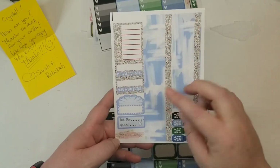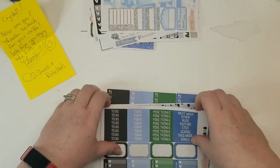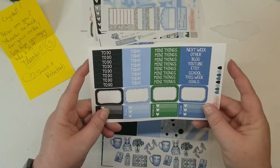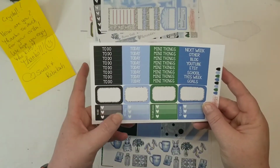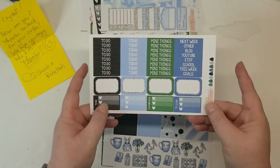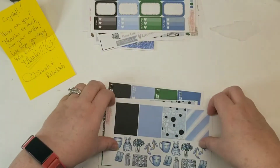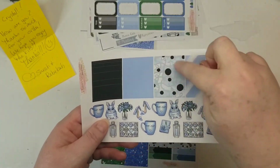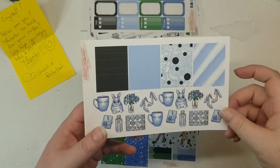Yeah, some weekly bill dues. Some words here: mini, next week, other, blog, YouTube, Etsy, school. To do, to call, to purchase, to clean. Loving these polka dots. I would love to see more of these, but I'm a polka dot fanatic.